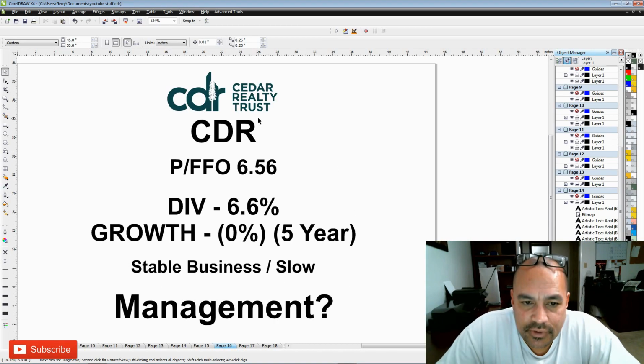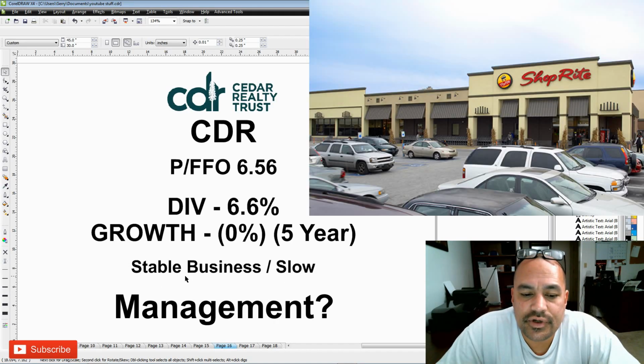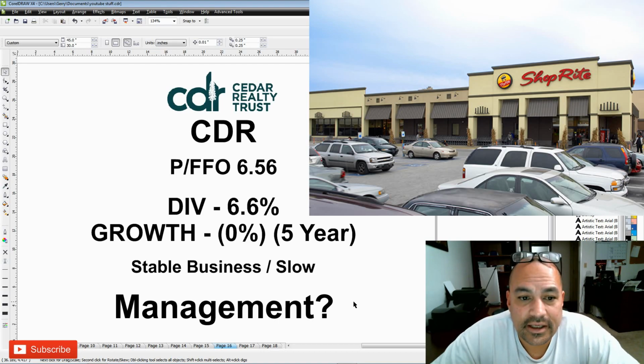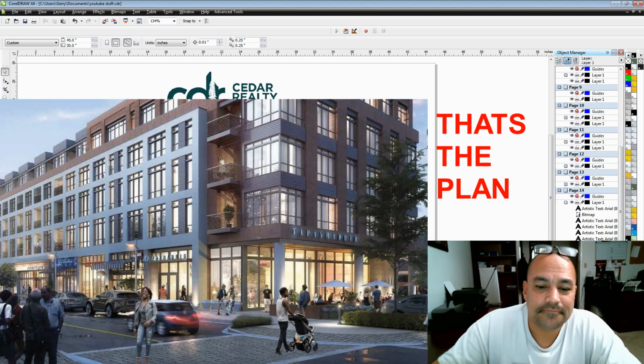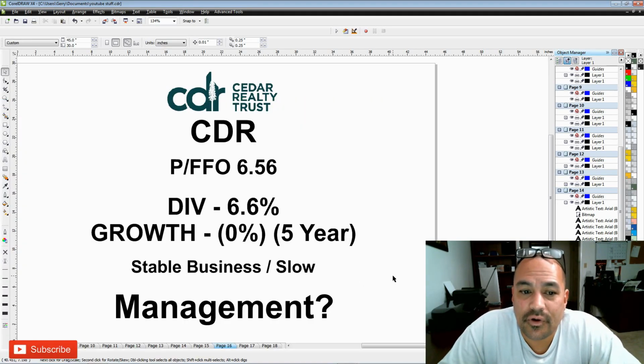Now, what the Realty Trust is in grocery anchored shopping centers. So it's going to be stable, but there's going to be slow growth. And with that said, that's why I put on here management. Can management figure out a way to grow their portfolio? Can they get into some mixed use properties that have grocery and either office or residential, mixed use, entertainment, that type of thing, to spur some growth in there, because they've been pretty stagnant. But they are a good buy.